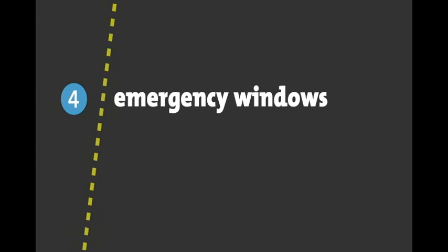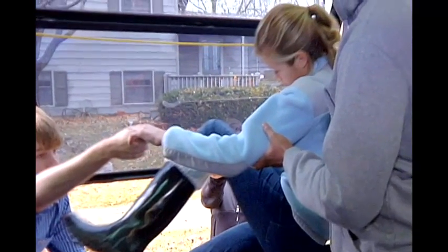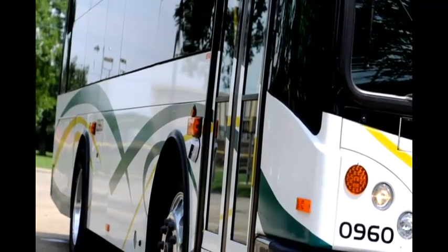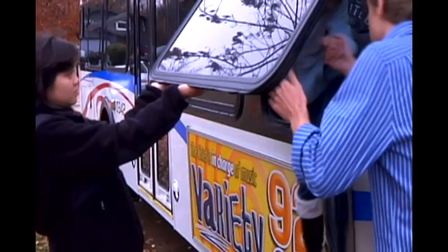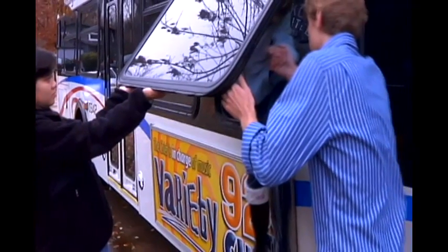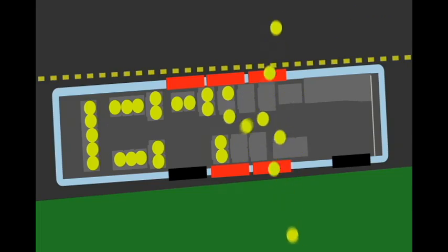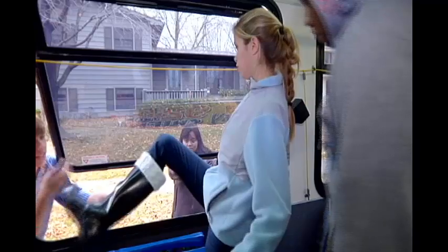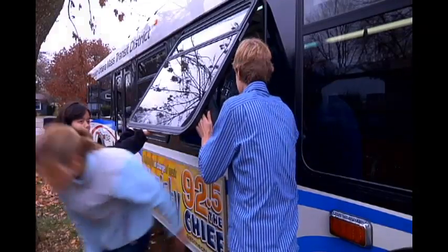Emergency windows. Before we talk emergency windows, here's the deal. Emergency windows are really tough to get through, like really tough. And it's a long way from the window to the ground. Ideally, when you exit this way, somebody needs to be holding the window open and somebody should be outside the window, ready to help you. Anyway, you'll use these when the doors are blocked or don't work. Emergency windows are toward the front of the bus and have red handles. Follow your driver's instructions to exit, then go to your designated spot.